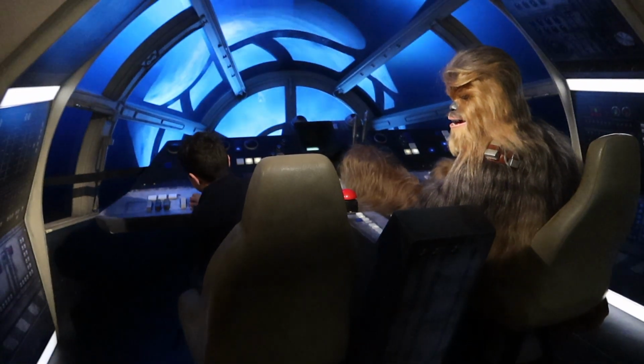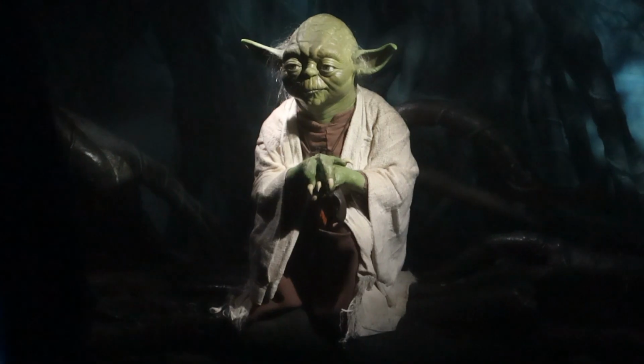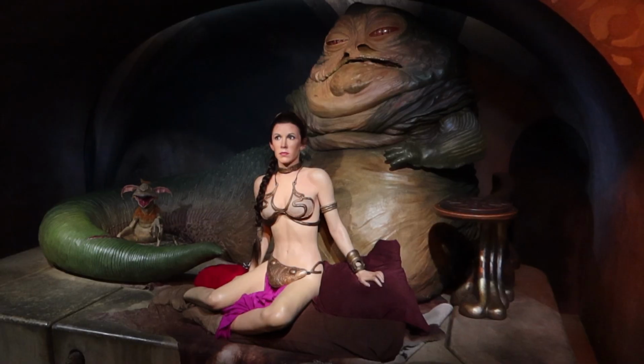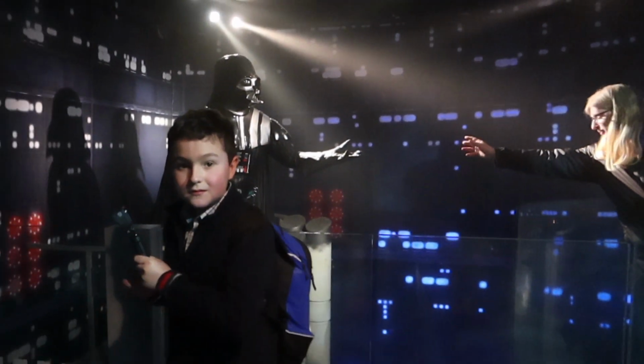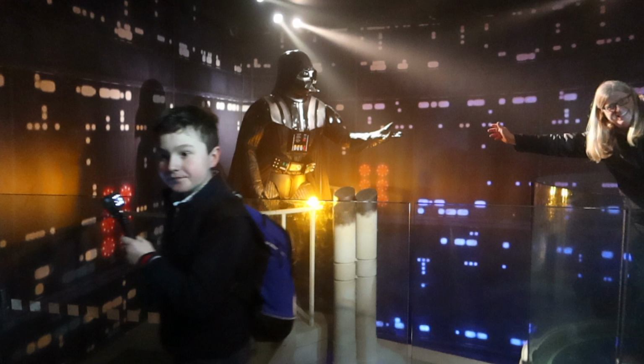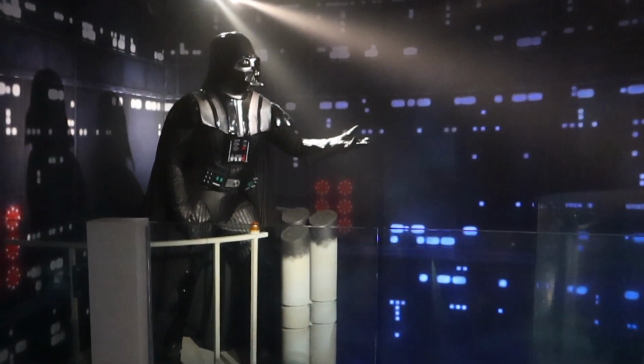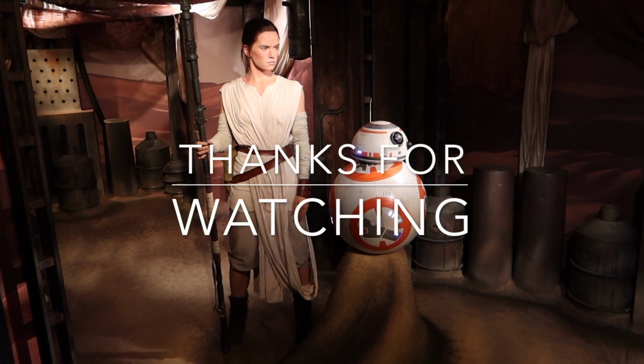Anyway, this is a chance to drive the Millennium Falcon. You can see, it's Yoda. See, I do know a little bit of Star Wars. I know some of the basic characters. Here we have Darth Vader. He's the enemy, I think, I hope. If not, go and correct me in the comment section.